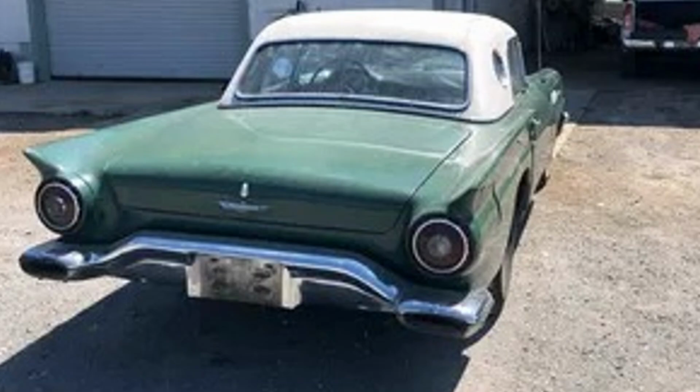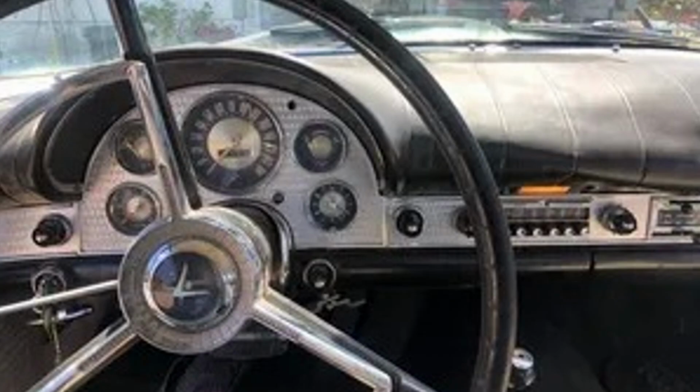At $15,750, this Garage Find 57 Thunderbird is an accessible entry point into one of the most desirable classics of the 1950s, whether you want a unique Survivor to enjoy as is or the foundation for a concours-worthy restoration.